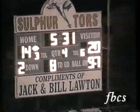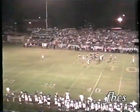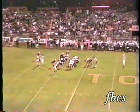That's a pretty good play. That's a pretty sneaky play. And the coaches for Sulphur know it, and they're yelling about it. On second down, here's Pemberton. He'll make it third and short as he does pick up about 4 yards.